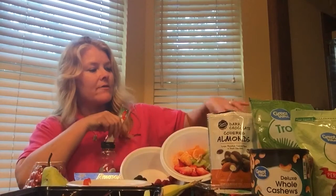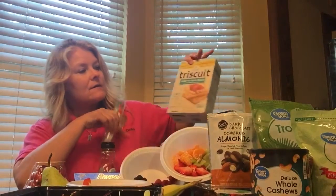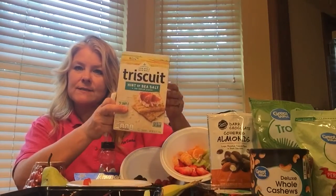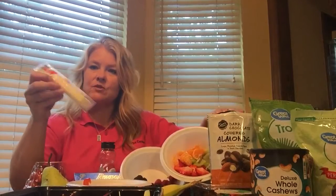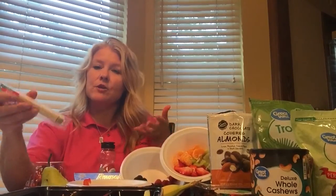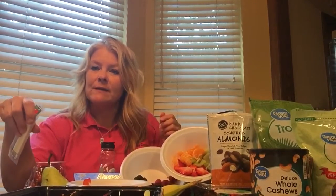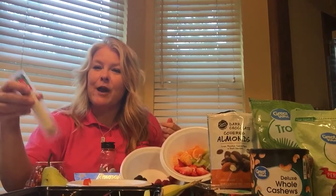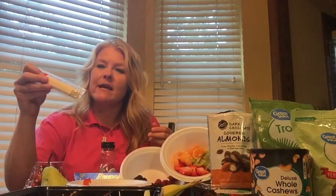So along with that, these whole wheat Triscuits are really good, a healthy choice, along with some string cheese. And you could have yourself a little, instead of wine and cheese, crackers, cheese, and grapes. So that's kind of fun.